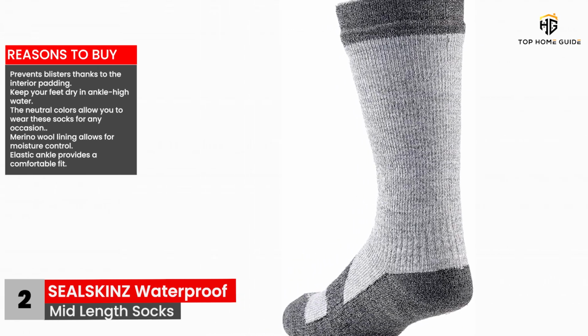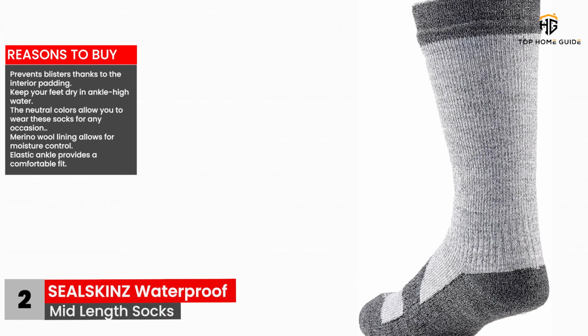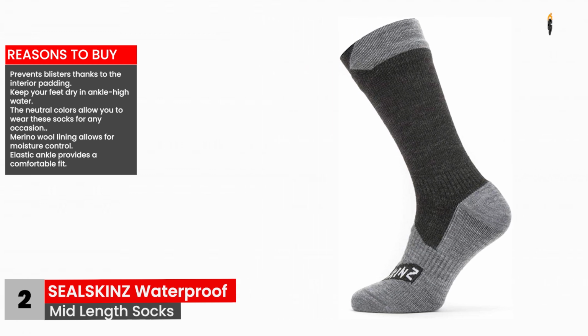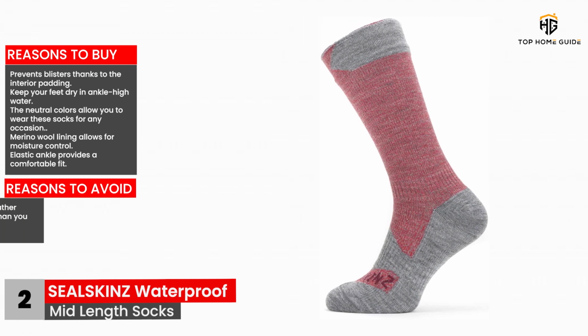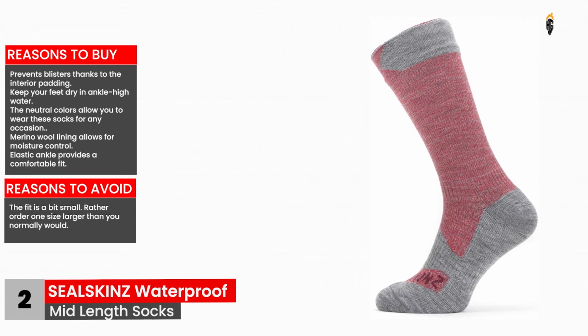Reasons to buy. Prevents blisters thanks to the interior padding. Keep your feet dry in ankle-high water. The neutral colors allow you to wear these socks for any occasion. Merino wool lining allows for moisture control. Elastic ankle provides a comfortable fit. Reasons to avoid. The fit is a bit small. Rather order one size larger than you normally would.